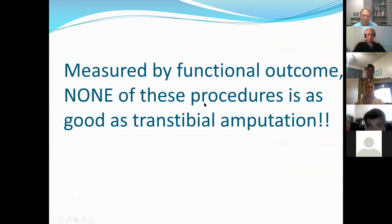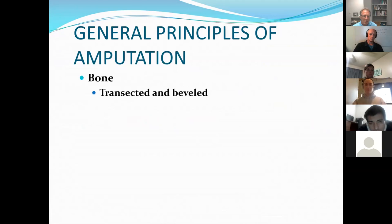Okay, so as we said before, so far as the functional outcome, none of these procedures is as good as a well-done transtibial amputation. Again, because we as a medical community can make a really good and really functional transtibial prosthesis. Okay, so what they need to do with amputation, the bone has to be transected and beveled, because if it's just transected, then the edges are sharp and it is going to cut through tissue.